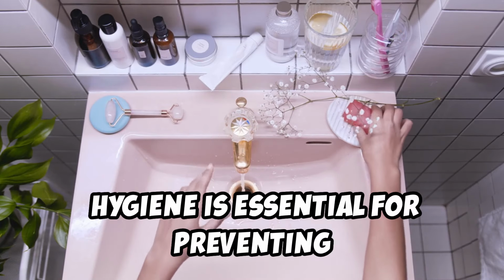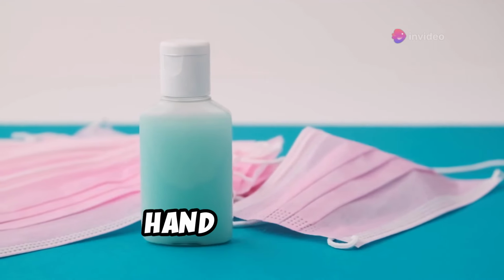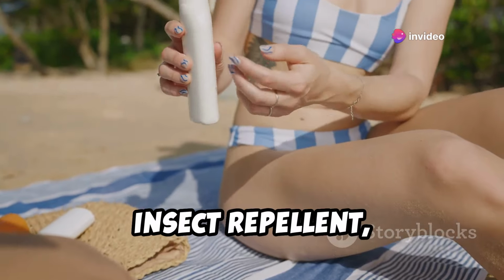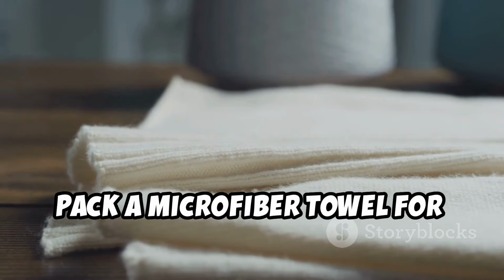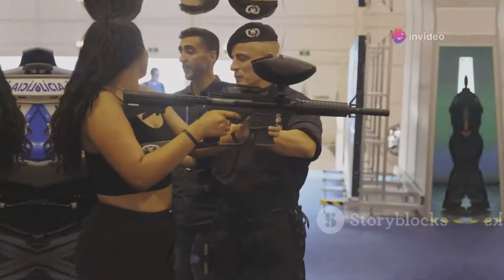Hygiene is essential for preventing disease and maintaining morale. Stock up on soap, shampoo, hand sanitizer, and wet wipes. Include sunscreen, insect repellent, and feminine hygiene products. Appropriate clothing for all weather is vital. Pack a microfiber towel for washing up. Maintaining hygiene is about staying healthy and normal.